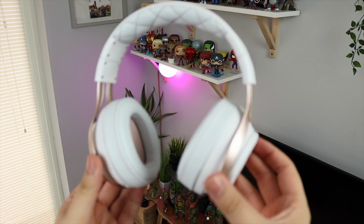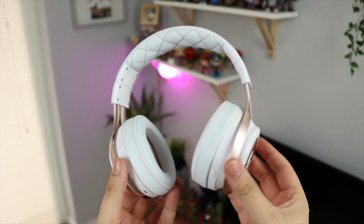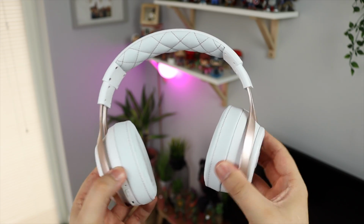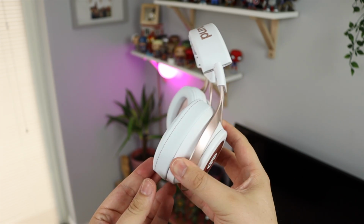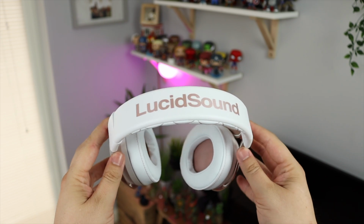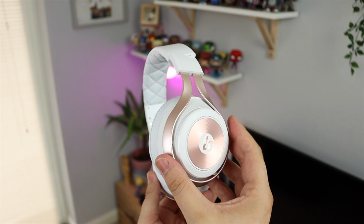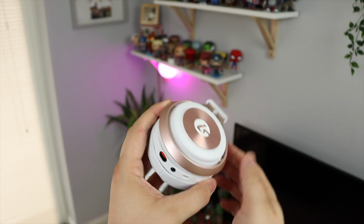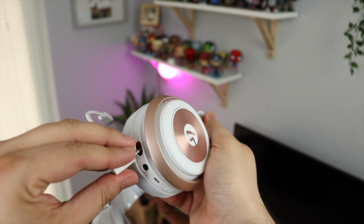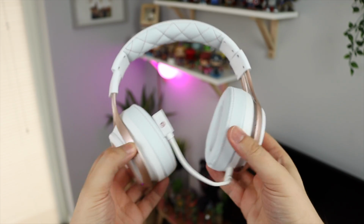Now onto the LS35X. We're going to have pretty much the same 50mm drivers in the actual headphones themselves, and that's pretty high fidelity, pretty good sound. However, we don't necessarily have any custom EQ settings like we did on the LS15P, which is definitely something to keep in mind. However, you can probably tweak it yourself using your PC settings. Again, you've got some very nice cushioning on the top and also on the ear cups themselves. So these ones are a little bit heavier, but the memory foam is really good. So for those longer play sessions, you shouldn't really have too many problems.